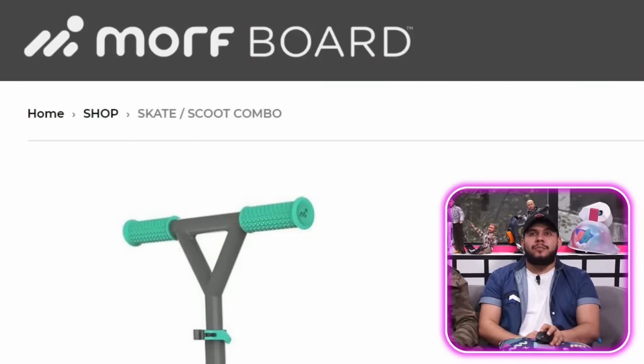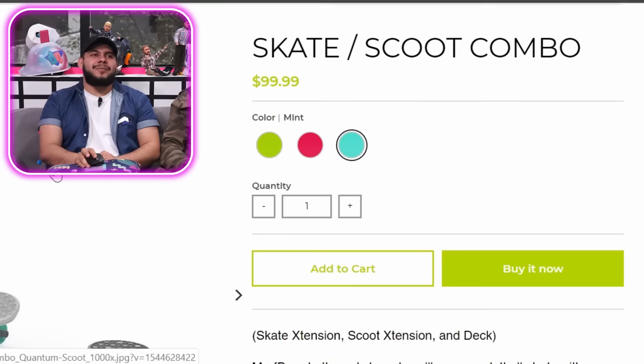All right, guys, we got a morph board. We got a skate slash scoot combo. Dude, I've been seeing these things. Combos. A scoot combo? The skate slash scoot. When I hear scooter, all I can think of is a dog scooting. It's butt on the carpet. Yeah. Carpet? What carpet? Oh, I didn't have an inside pet. Mm. Oh, we did. You could kind of do that on this, because of that.